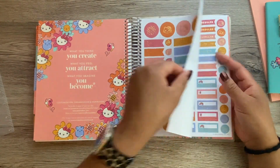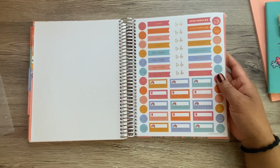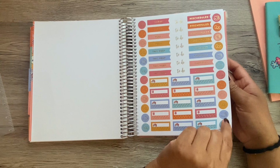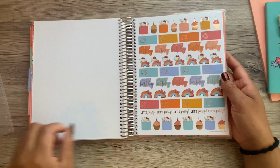Okay, so you get one sheet of stickers and you get this other sheet of stickers. Look at how cute these are. Look at the rainbows and the butterflies. Sorry, that is my phone. This is adorable. These are so cute. You guys, I don't ever use these stickers, but I think I'm gonna use these stickers, okay? Oh my gosh, look at this.